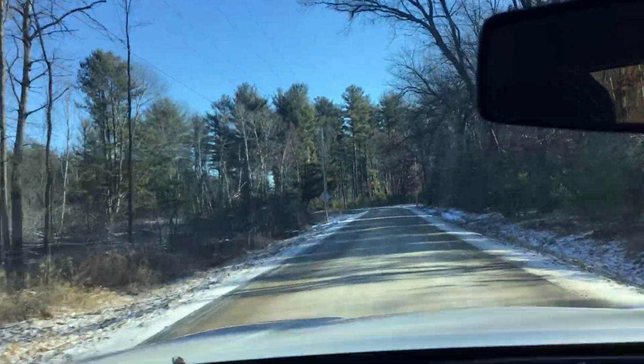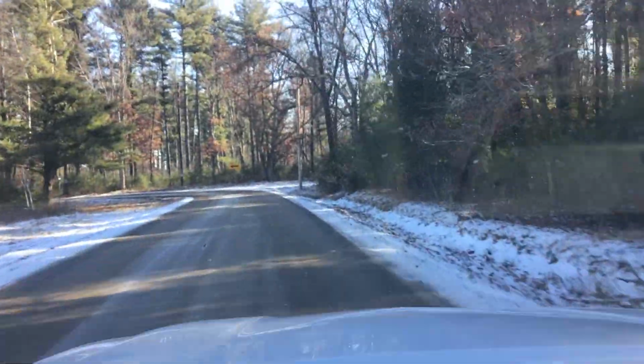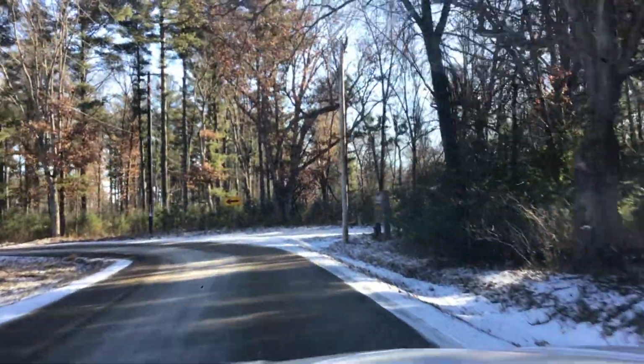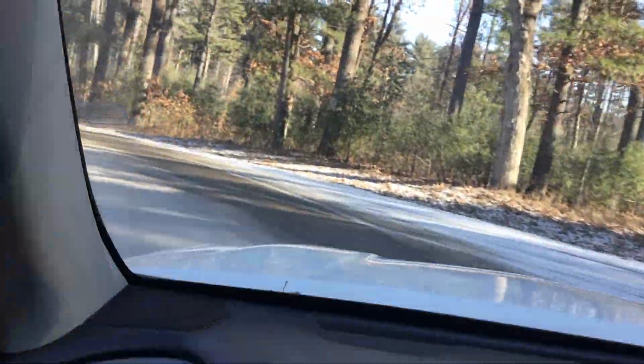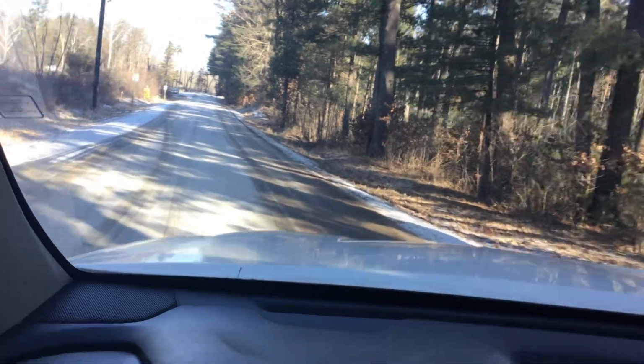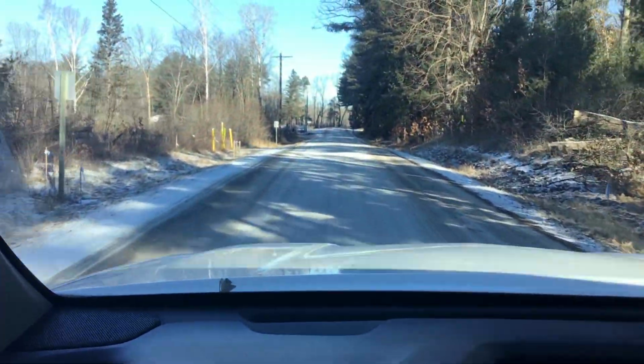The interior's in good shape. No weird sounds. Does have back seats. I'm not sure if you could get these without seats, but it does have those small seats in there.